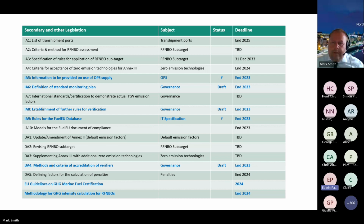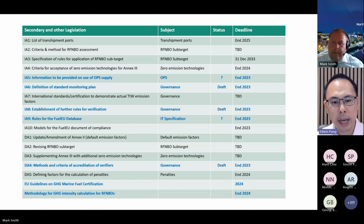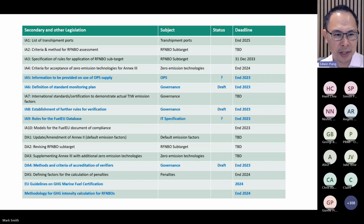Now, particularly for the monitoring plan, which is the one that's most imminent, we understand that the final version of this template monitoring plan will be available in the first week of July. We think that's what we've heard, and that's what we understood. So if you've been frustrated with your monitoring plan not being accepted by class because it's not final, the end is hopefully in sight quite soon.